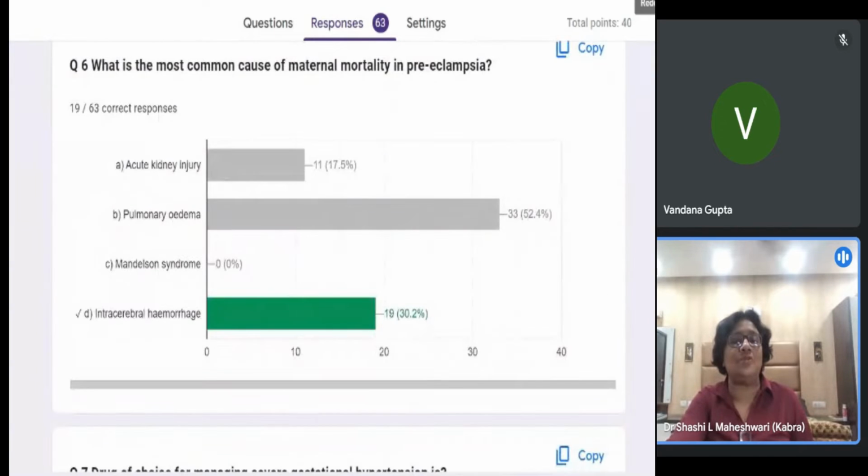What is the most common cause of maternal mortality in preeclampsia? Here people do make mistakes. Here 30% have given the answer intracerebral hemorrhage. Yes, intracerebral hemorrhage is the commonest cause of death in severe preeclampsia. That's why everybody is saying, and Dr. Gorak sir has also emphasized, that magnesium sulfate has got a different role and antihypertensive has got a different role.